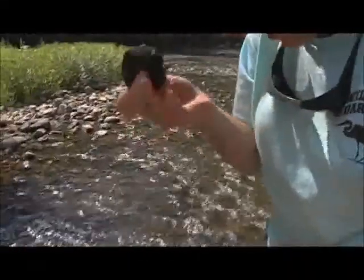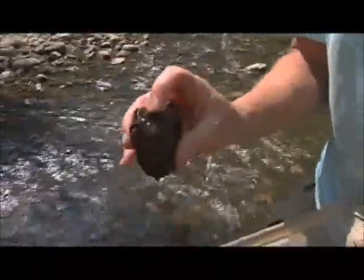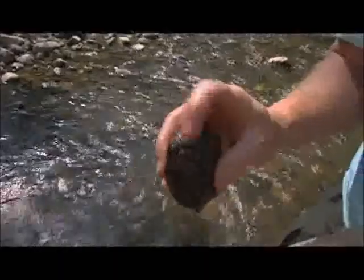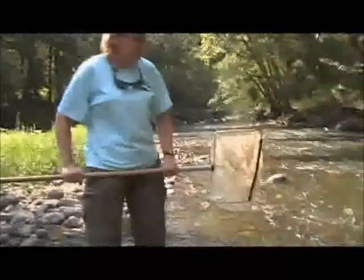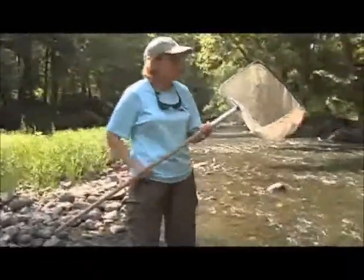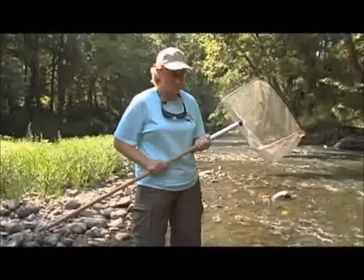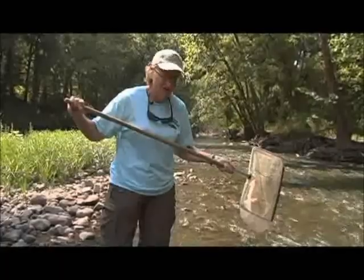Sarah also examines the biological health of the stream by collecting macroinvertebrates. Also houses of caddisflies. This is the biological sampling. It's called macroinvertebrate sampling. Typically it's done using a net of some kind. I'm going to use a square frame kick net, and I want to sample the bottom of the stream.